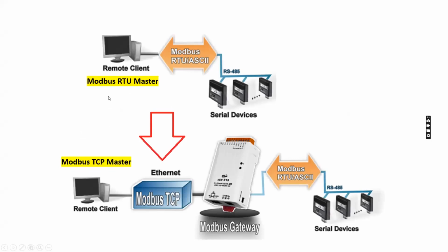So in this example, normally, if the existing master is a Modbus RTU master and you have a USB to RS-485 converter, or your PLC is a Modbus RTU master, you just communicate directly to Modbus RTU slave devices using RS-485 traditionally, or occasionally RS-232. In this example, we're going to add our TGW-715 and convert the protocol from Modbus RTU from the slave devices over here to Modbus TCP protocol.